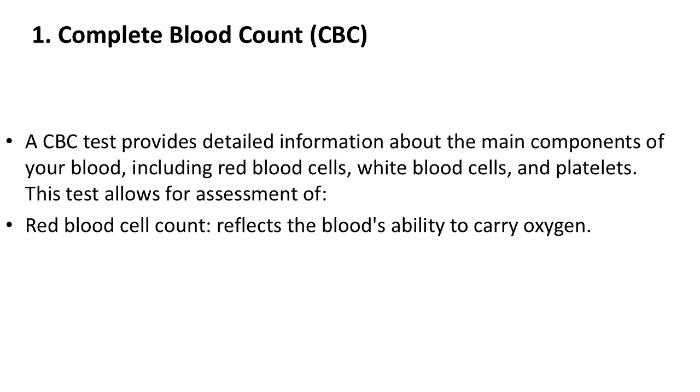1. Complete blood count (CBC). A CBC test provides detailed information about the main components of your blood, including red blood cells, white blood cells, and platelets. This test allows for assessment of red blood cell count, which reflects the blood's ability to carry oxygen.